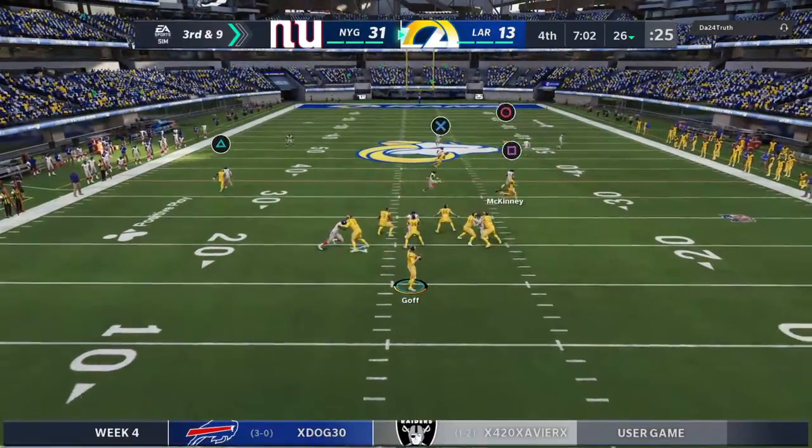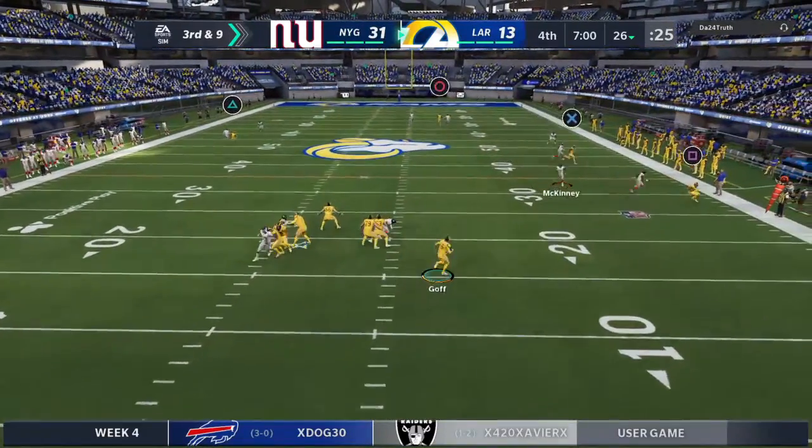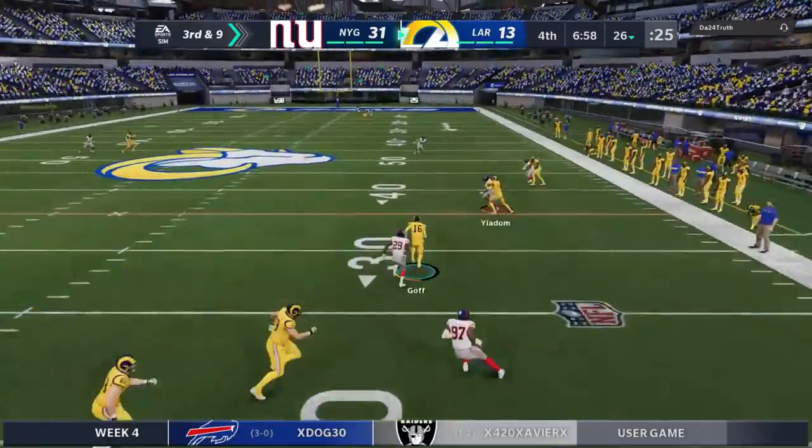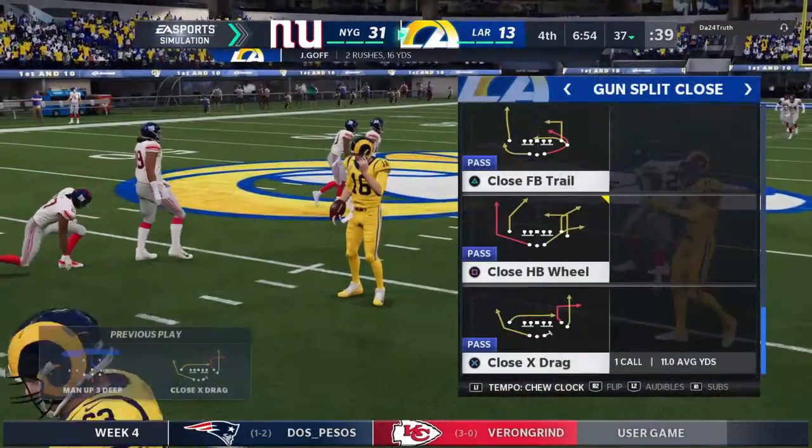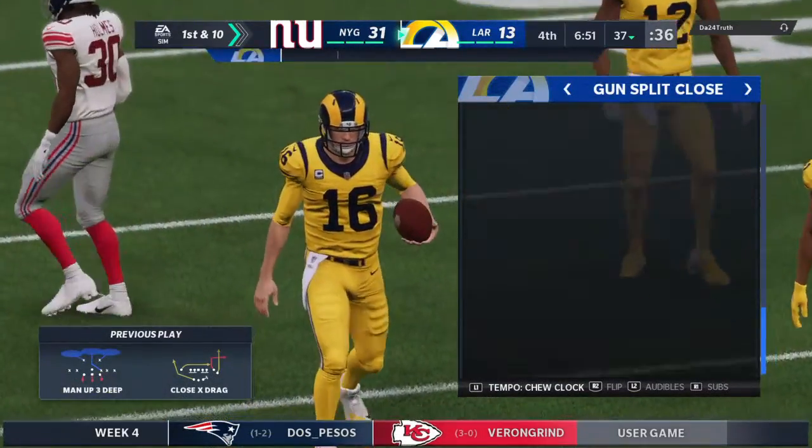From the gun, here's Goff. Flushed out right. He may try and run for this. Nothing open downfield. He keeps it himself for 11 and a first down.